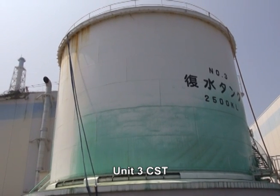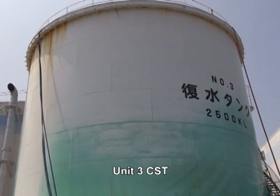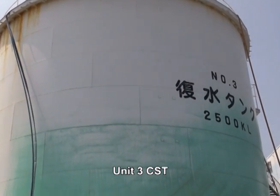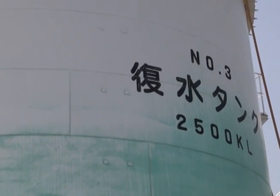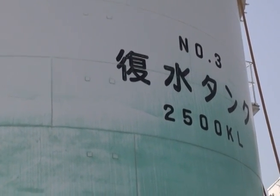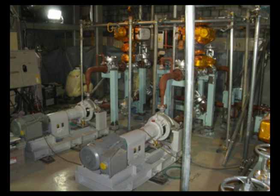The steel cylindrical tank is the CST tank, which was installed before the accident. During normal operation before the accident, this tank was used to temporarily store water which was used inside the plant. We decided to use this tank as an injection water tank after it was confirmed to be intact. The water stored in the tank is injected into the reactors of Units 1 to 3 by the injection pumps installed inside each reactor building.